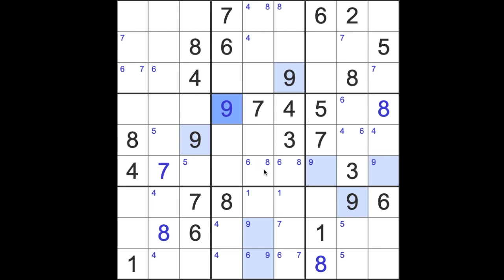Right, what else do we have? So we got 6 and 8 here now. So the missing numbers are 1, 2, and 5. Do we have any 1s, 2s or 5s that are intersecting in these three squares? Come on, 1s, come on, 2s, come on, 5s. I don't think so. That's disappointing.